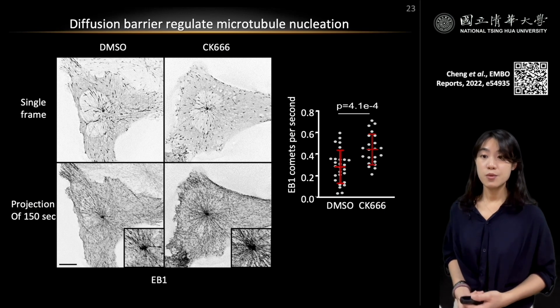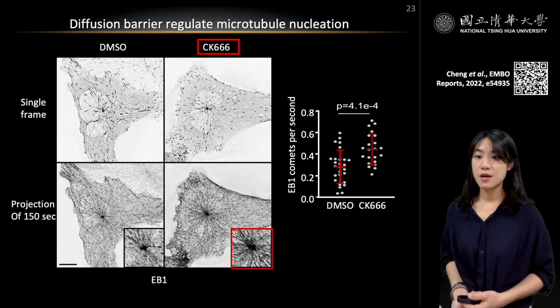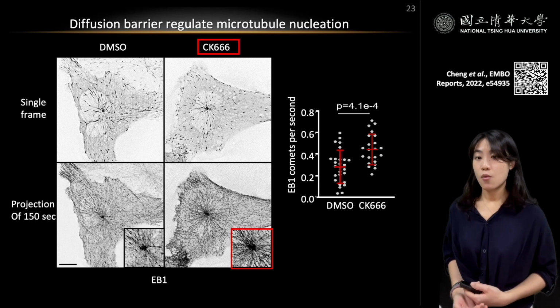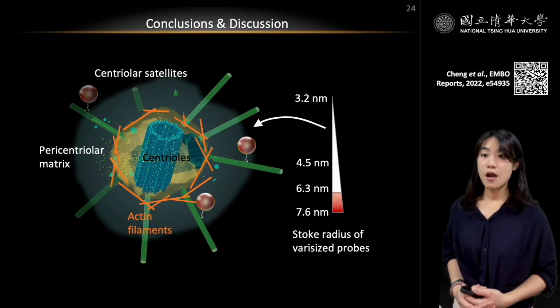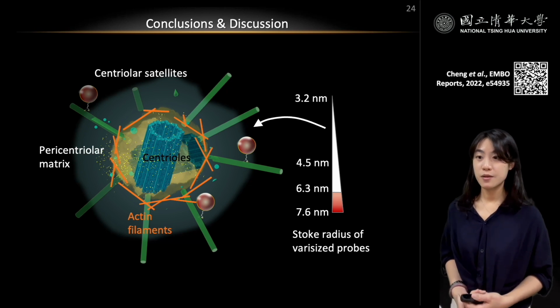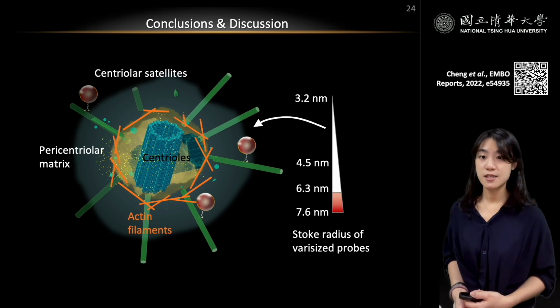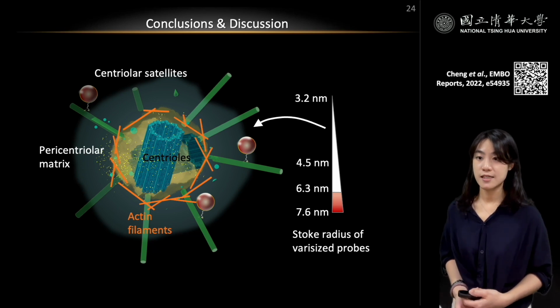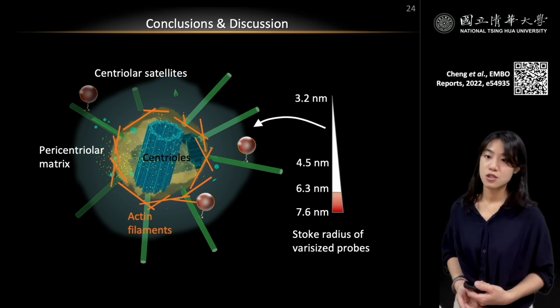We tracked microtubule using EB1 and observed the nascent microtubule density at centrosome over a period of time. You can see the increase in the number of nascent microtubules at centrosome with disrupted diffusion barrier. In conclusion, our study demonstrates that the permeability of the diffusion barrier between centriolar satellites and pericentriolar matrix is tightly regulated by branched actin filament. The barrier gates microtubule nucleation by interfering with γ-TuRC recruitment.